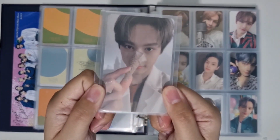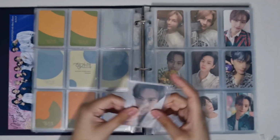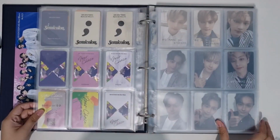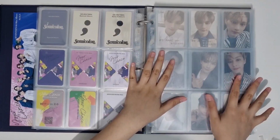As you can see, it's a lucky draw card. It's that thick card, like a PVC card. If you collect NCT, it's the same thickness as the Cash B card. I'm pretty sure NCT also jumped on the lucky draw cards already. So yeah, that is what I had for Your Choice.